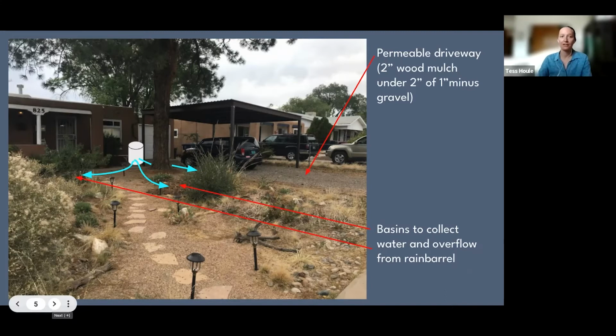And then that rain barrel water can be directed from a hose to a few small basins. They're about 6 inches deep. And then I just filled them with pine cones and pine needles because I had a lot of them. So they don't look like basins on the surface, but they do have space to hold the water from the rain barrel. And next slide, please.